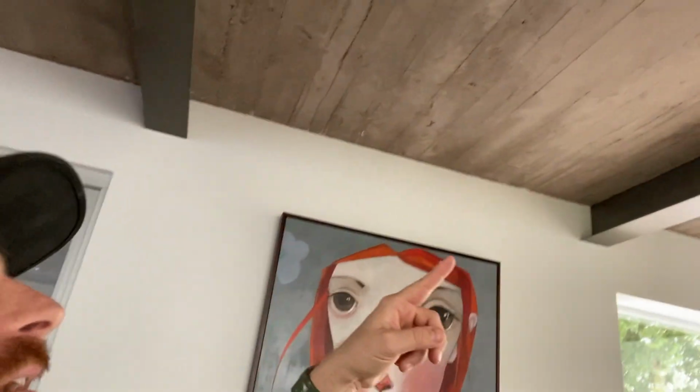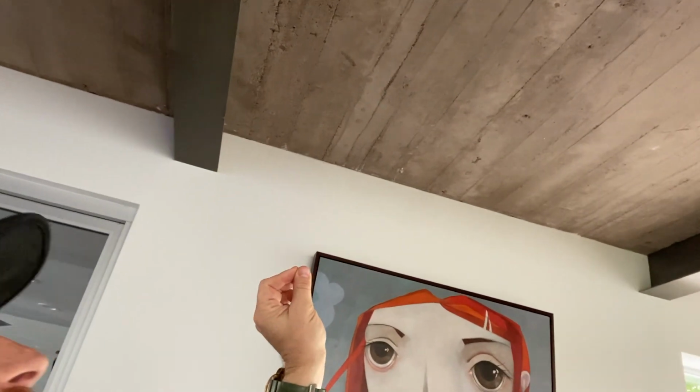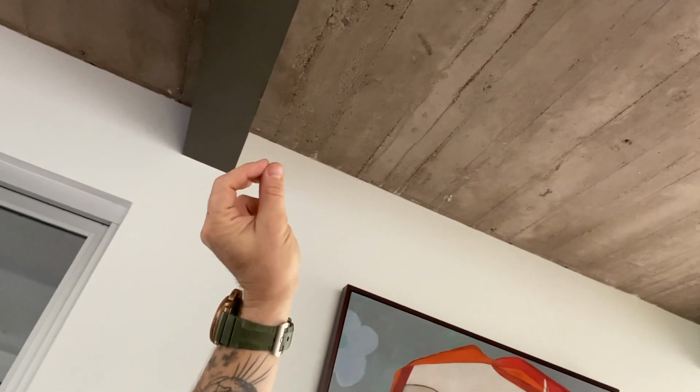Another great example of that is this ceiling in the living room. It's concrete. So when we took down the ceiling, it was all drywalled before, and we discovered this concrete ceiling, and you can actually see it's poured in place concrete, and you can see the lines and the knots from the woods that they used when they were pouring that.